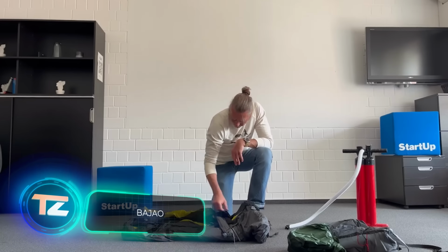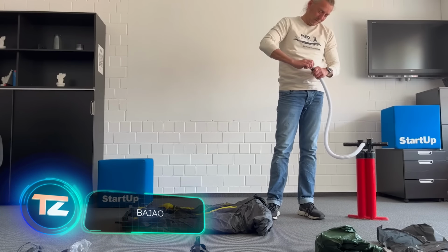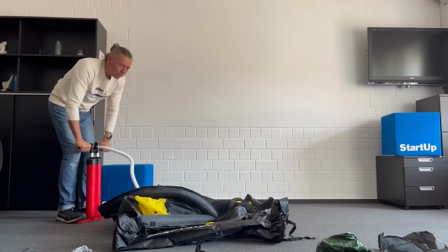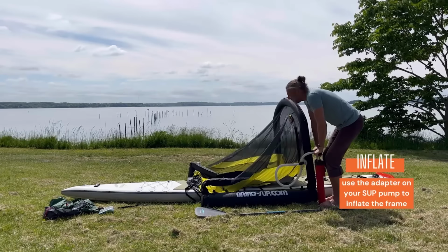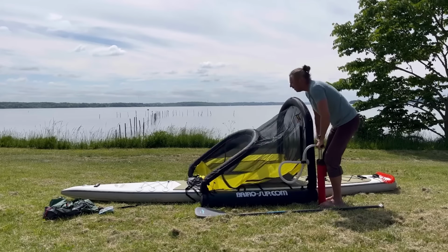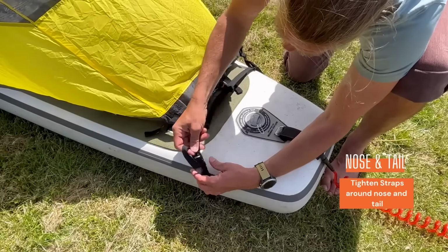Bajau also wants to attract some tent camping enthusiasts and make some money, but their product is not about size, it's about innovation. The unique thing about the Bajau tent is that it attaches to a SUP board. It's the only solution in the world compatible with almost any SUP up to 3.5 meters long. Setting it up takes about 2 minutes.